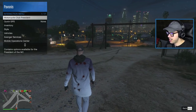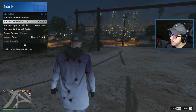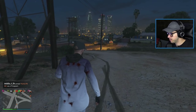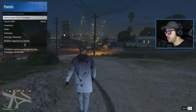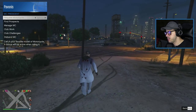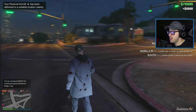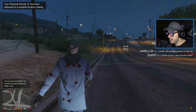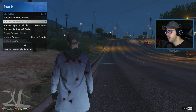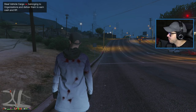And then the last business I want to check, vehicles, request a personal aircraft, not the RM10 Bambushka, I want the B-11 Strikeforce. In doing so, I want to enable to do it while waiting for a vehicle, really? Oh, you can only have one up? Are you kidding me? Oh, you gotta be kidding me. Give me a freaking break. That's so silly.